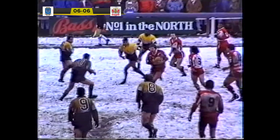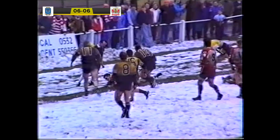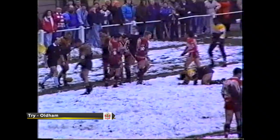Paul Round doing well there with no space at all. Gives the ball out. Paul Round did extremely well there under the circumstances. Out to Ford. Fieldhouse with the ball now. Well out to Desfoy, who has looked lively today when he's had the ball, and fully deserves his try.